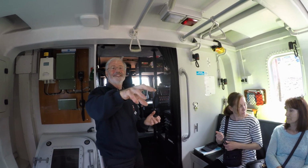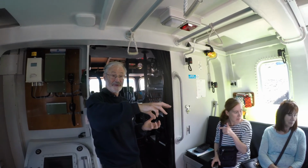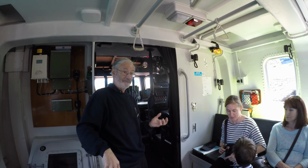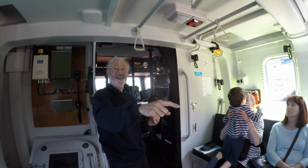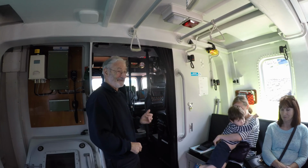We have the capability, just out behind you, of getting a buoyant salvage pump out to another vessel, and we have pumping facilities on board, and actually that buoyant salvage pump there is of greater pumping capacity than the ship's pumps are. It's very effective.